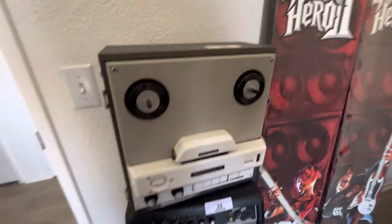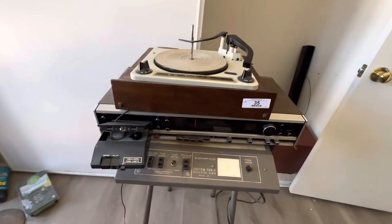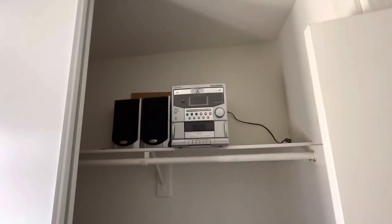Vintage reel-to-reel, little Fender PV amps, some Guitar Hero stuff. Vintage speakers, homemade speakers, 8-track, whole Realistic thing, a little movie table and all that, and then a small stereo system, sleigh bed with an antique chest of drawers.